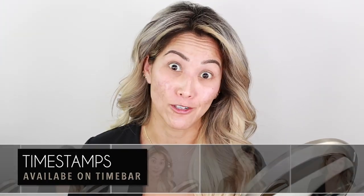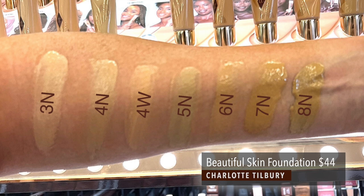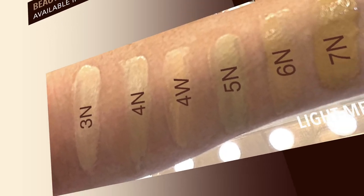GlamFam, let's get started. So we have two shades that we're gonna try on, but I have a lot of swatches for you guys because I went to Sephora today and I just swatched the whole light medium section. I didn't do deep and light just because I didn't wanna cause too much attention to myself, but I will show you guys right there. Those are all the swatches from 3 neutral to 8 neutral. And I did it while they were wet, and then I also took a picture while they were dry. But let's just focus on while they're wet right now.